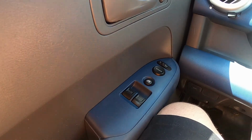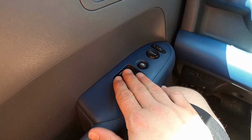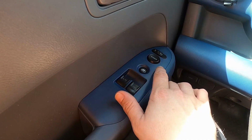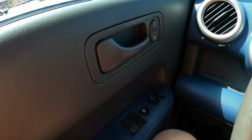This car comes standard with a lot of the things you'd want in a vehicle of the time. You get your power windows, front only of course. Interesting, you still have a window lockout for the passenger window, even though it's only a 2 power window vehicle. You get your power mirrors and your power locks.